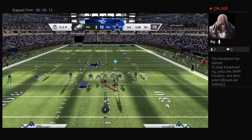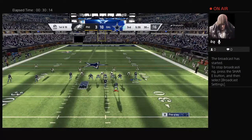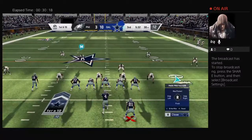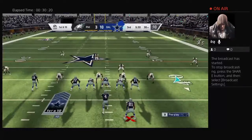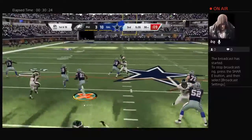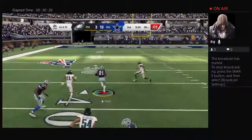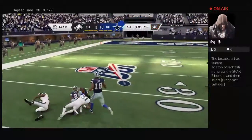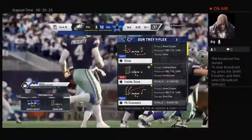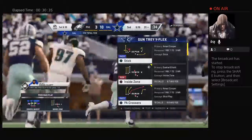So here's a 1st and 10 at the 38. Motion. Going to 53. From the shotgun, a give to Elliott. He's got the first down and more past midfield. And finally brought down at the 31-yard line. All told, it's an even 30 and a first down.